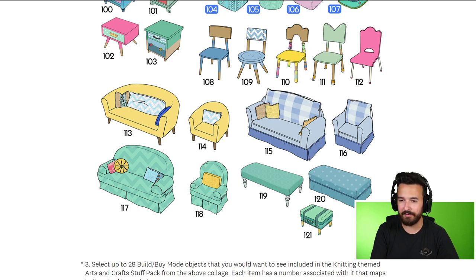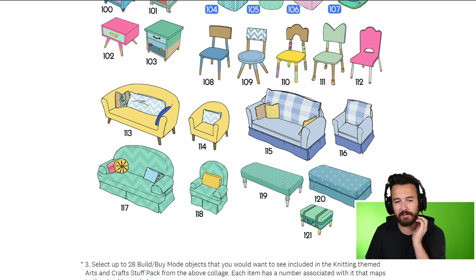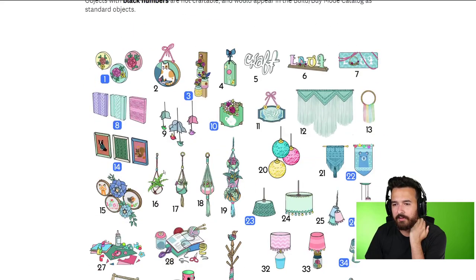I will put in 117 and 118. That does take us to 30, so we're gonna have to figure out what we can get rid of. 113, 114. Nah, I don't really like those. All right, so let's have a look. So what do I have? What can I get? I only gotta get rid of two things.